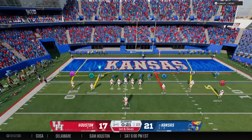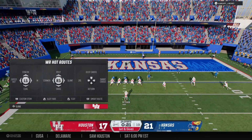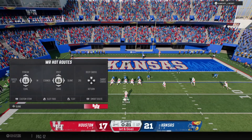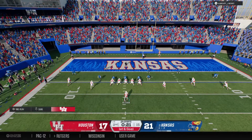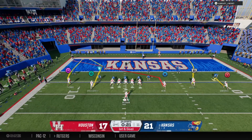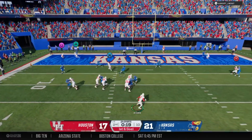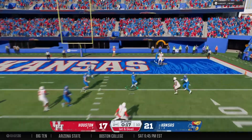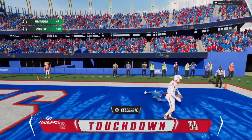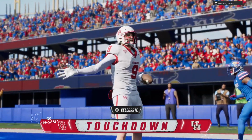And guys, how much better does it feel if you go to that locker room with a lead? They have a chance to do it here. Out of the gun, looking to throw. Now he's going to break the pocket. Touchdown, Cougar! Fitted in the window for the score.